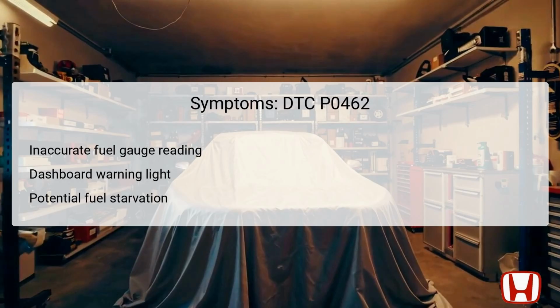When dealing with DTC P0462, several symptoms could manifest, affecting the driving experience. A primary issue often noted is an inaccurate fuel gauge reading, which may either display a full tank when it is not, or drop to empty despite having fuel. This situation can lead to confusion for the driver, as it makes planning refueling difficult.